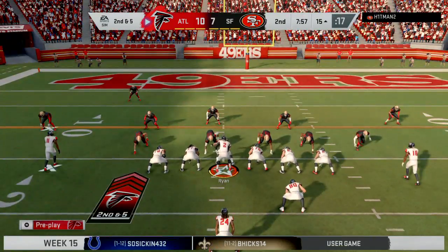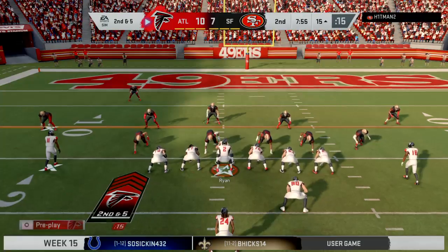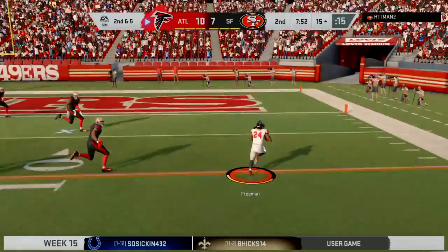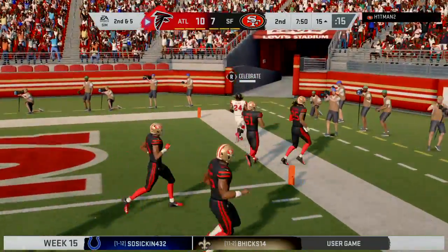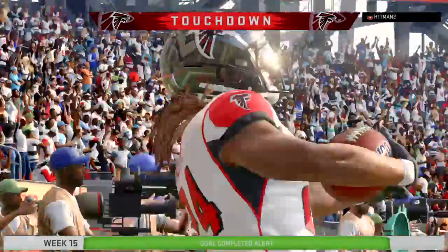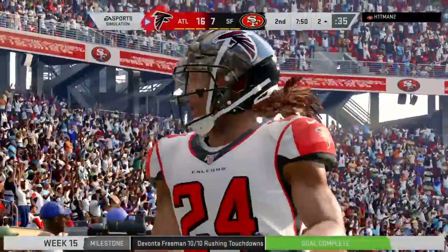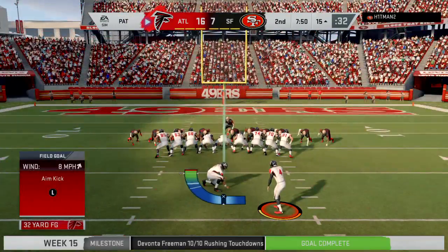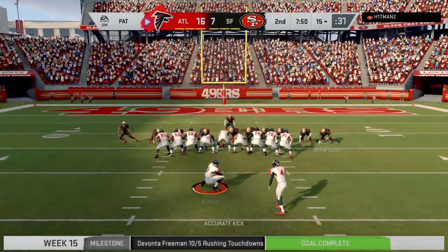Here we go. On second down, Freeman. And he'll take it into the end zone. Touchdown, Atlanta. Devontae Freeman hitting double digits with his 10th touchdown of the season. And the Falcons push further out in front.